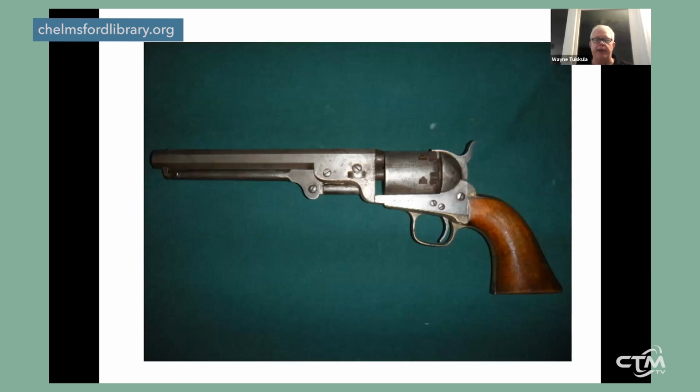Firearms have to be at least 1898 before we can sell them, because then they're antique, or otherwise you'd need a federal license to transfer them. So this is a Colt revolver, Civil War era, and the condition is really good on this one.